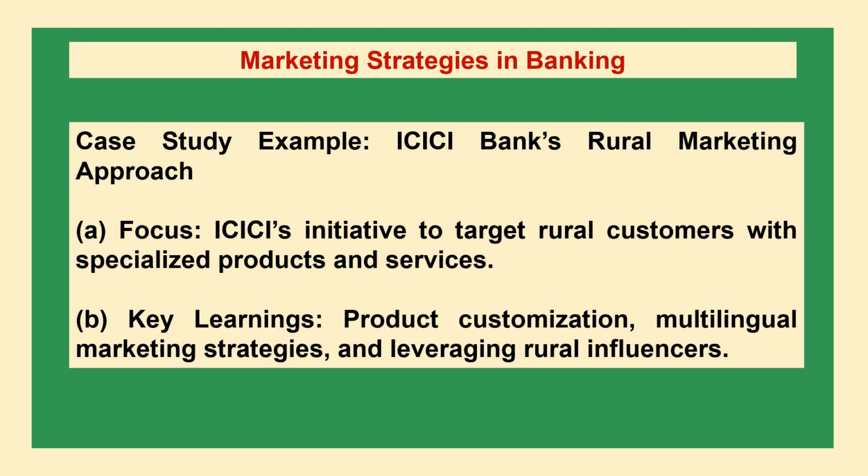Case study example: ICICI Bank's rural marketing approach. Focus: ICICI's initiative to target rural customers with specialized products and services. Key learnings: product customization, multilingual marketing strategies, and leveraging rural influencers.